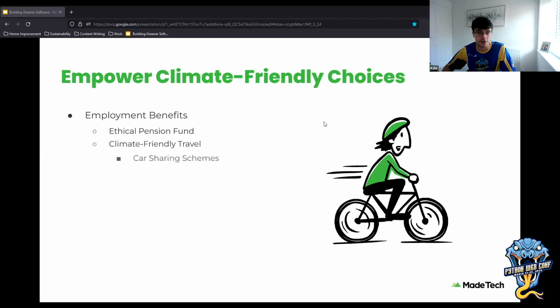You can also promote climate-friendly travel. So there are a bunch of schemes here that can be put in place. Taking train or bike can reduce your carbon footprint by around about 75%. And it also has the added benefit of improving fitness, which then reduces sick days used overall, according to a couple of studies.